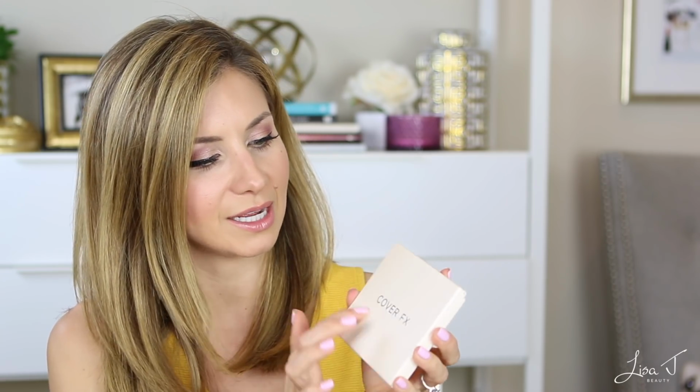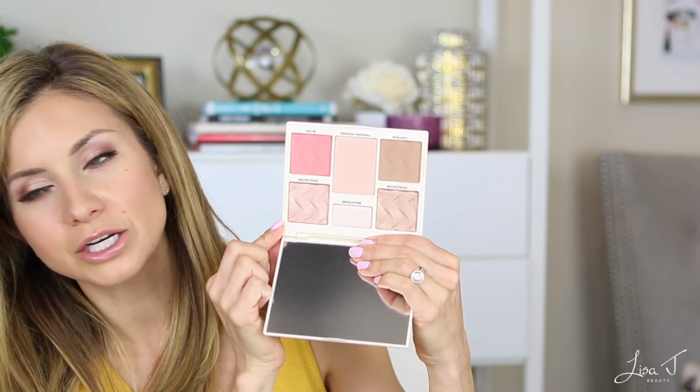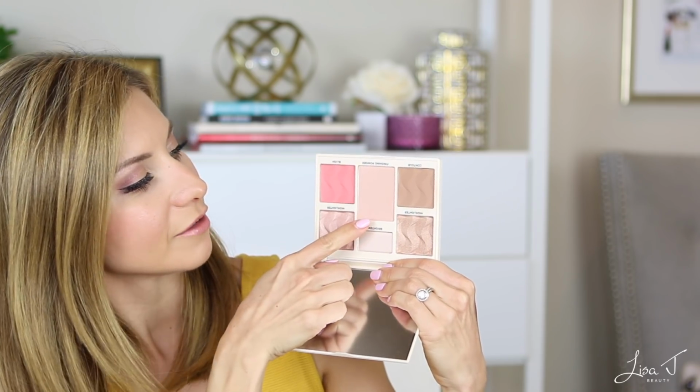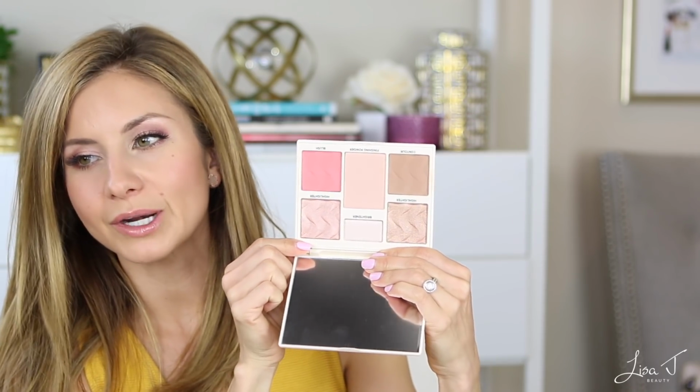I also picked up the Cover FX Perfector Face Palette. This is also a Clean at Sephora product, so I'll be using this for my video. This is what the palette looks like. I think it's so beautiful. It's not shiny, it's kind of a matte palette, in an ivory color, not quite white. Let me open it and show you guys what it looks like. So you get a blush, you get a couple of highlighters here, and then you get a finishing powder. So pretty. I didn't realize Cover FX was a Clean at Sephora brand, so that's good to know.